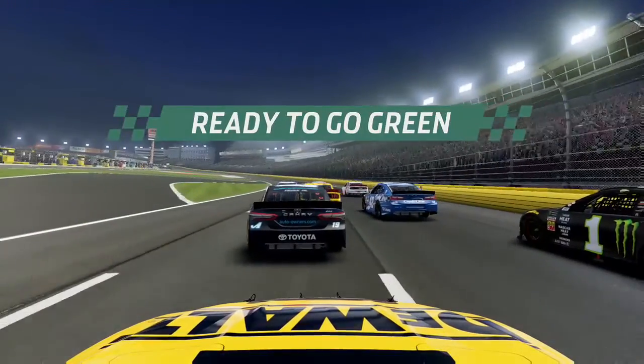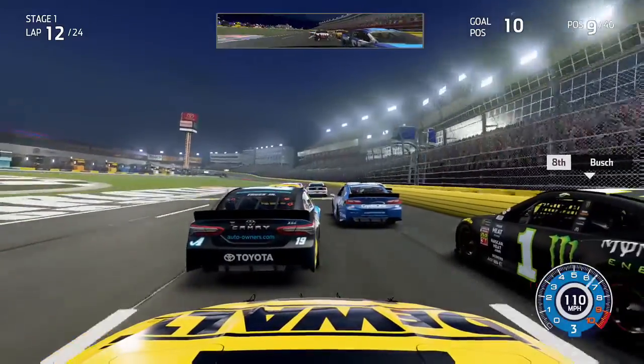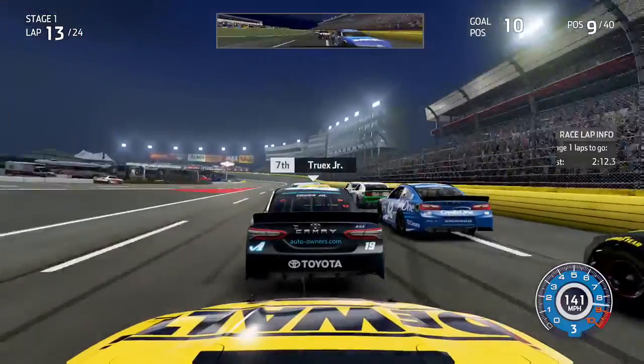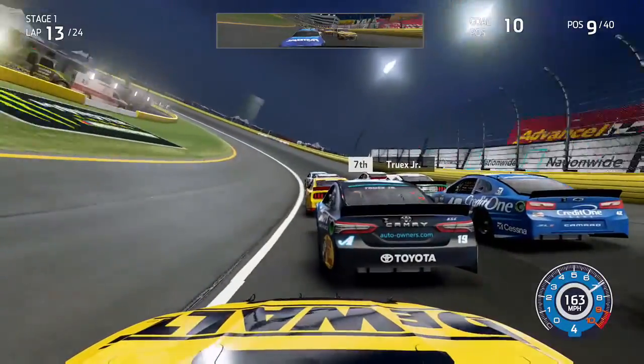And Martin Truex Jr. starts just in front of us, obviously a former rival, as the green flag returns here in Charlotte. It is just about 12 laps to go now in this first stage. Blaney continues to lead the way. He's certainly showing that he has a lot of speed in this race, as he started on pole and hasn't given up the lead since.